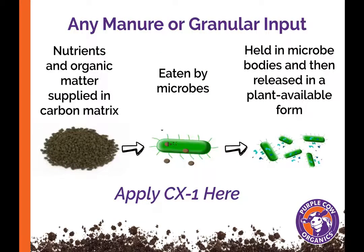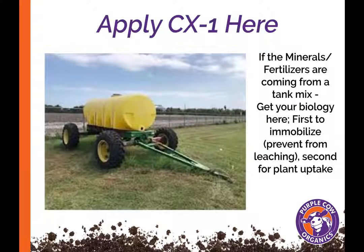The minerals may be coming from a manure or from a granular fertilizer. Again, right there, right on the granular fertilizer, that's where you want to apply your biology, so your biology liberates the minerals that are in that granular fertilizer. And if your minerals are coming from a tank, then right there, combining a little biology into that tank mix can really take that mix to the next level.